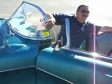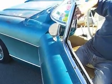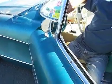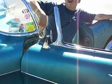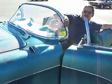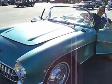First Corvette with power windows. It's a '56, the first new body style. Duntov was there for a year now, I think. I think he came in '55. Get the VIN, 1361. This was one of his babies.